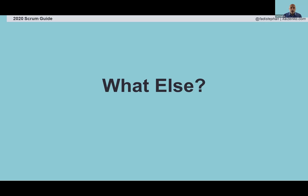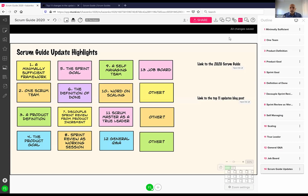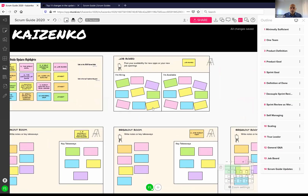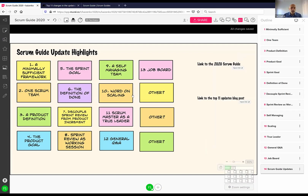All right, let's talk about how the next session is going to go. I am going to share with you a board here. Let me see how we're going to do this. All right, when you get this link, down here you have Scrum guides. And here are the 11 topics we highlighted. If anybody has any other topics that you think are important that I did not mention, feel free to jump in. All right, anybody, unmute and add that if you feel there are any other topics that I did not mention.